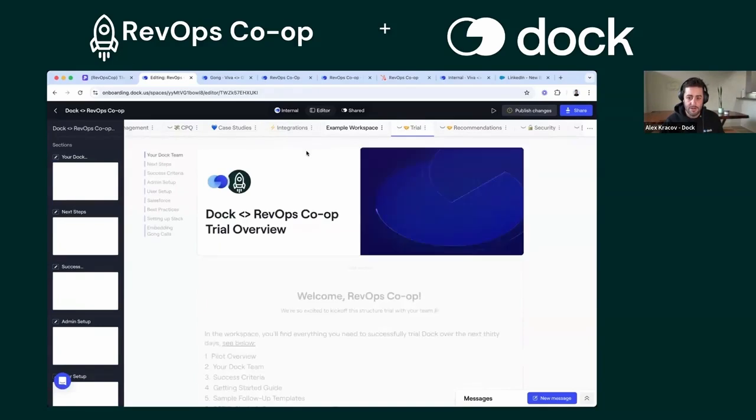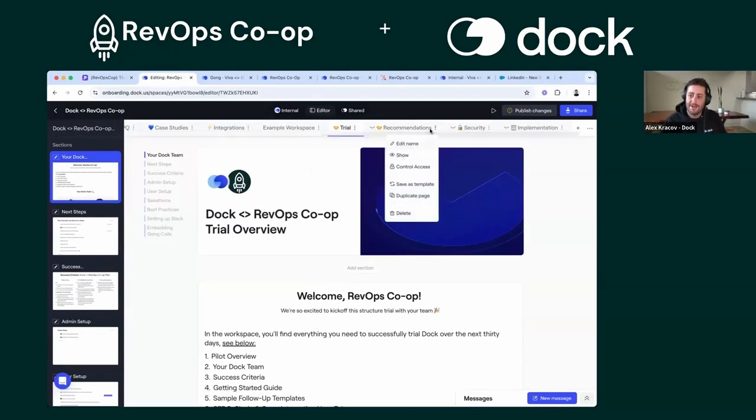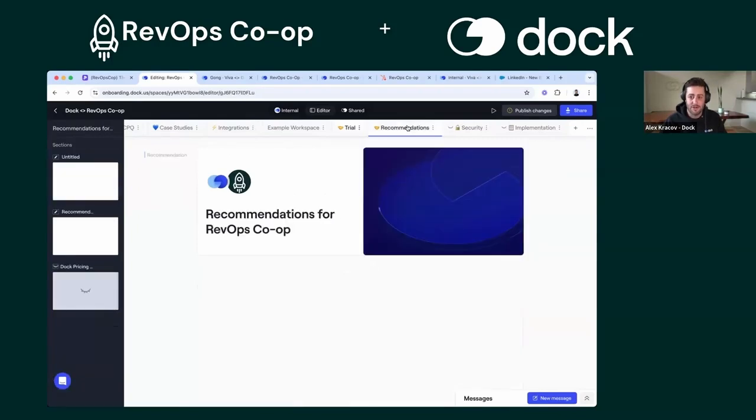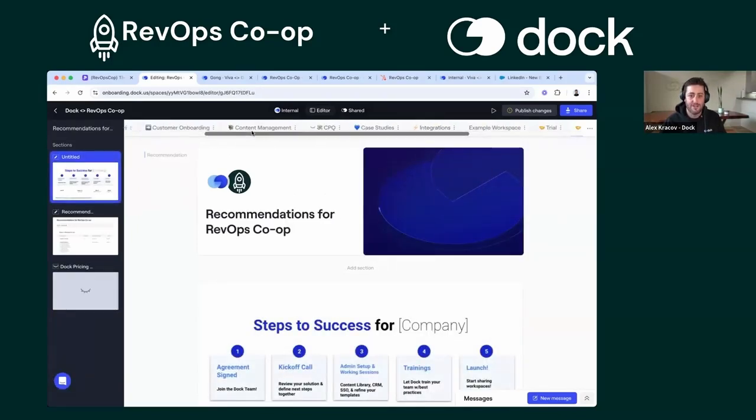We try and avoid proof of concepts like everyone else. We just want you to buy off a demo, and we have a free account. But if we get into a trial situation, we'll show the trial page. Or when we're ready to talk about recommendations and pricing, we'll show the pricing page and security and so on and so forth. And so we think about each of these pages at the top.